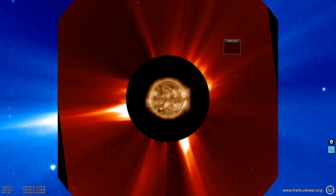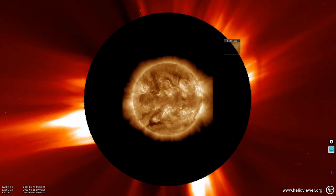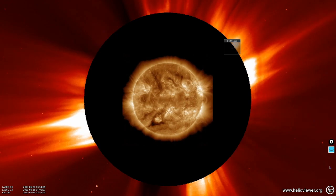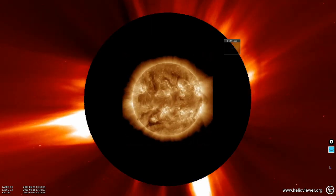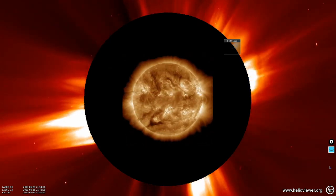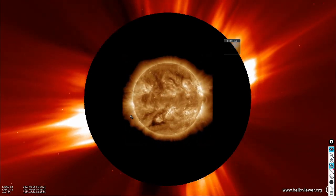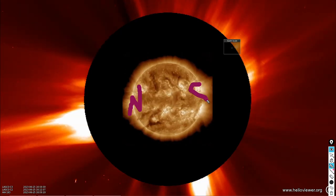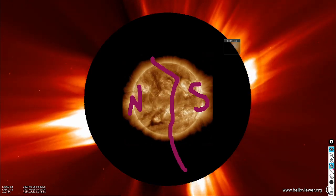Again, these are 24-hour videos. And you can see that CME comes from this area right here. A coronal hole briefly opens up there and then closes back up again. That would be a South Pole-oriented coronal hole. It is on the opposite side of the sector boundary crossing. In other words, this is North Pole magnetism on this side, at least in the corona, and this is South Pole magnetism on this side. Sector boundary crossing is something like this.